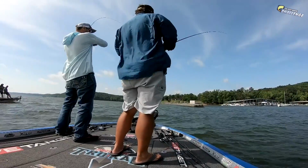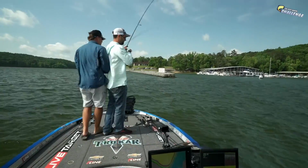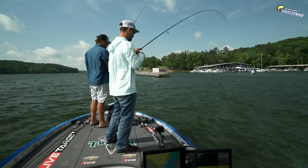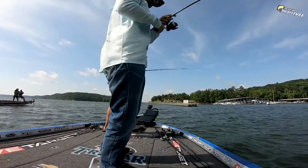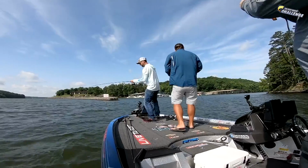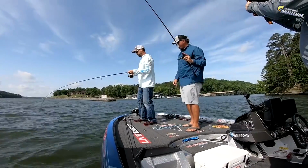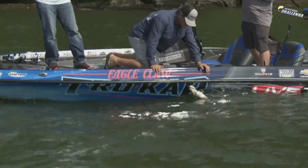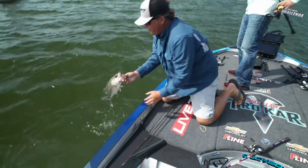Could not be a bass. Did we classify it as had to be a bass? We didn't say it had to be a bass, but it is a bass. It's a nice bass, dude. That's what we're talking about. All right, you need help with that one? You got him. Sure. I'm gonna help him, and he's gonna hopefully not beat me with that fish.